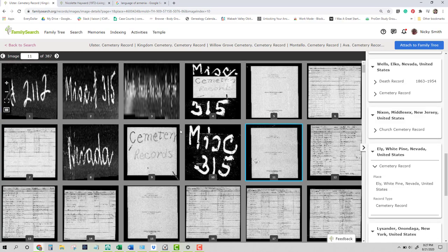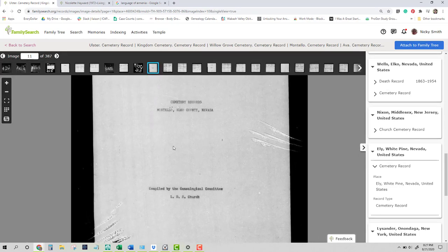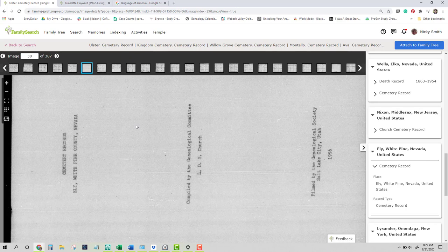Now let's find the cemetery records for Ely. This is the thumbnail view. We can also click on an image so we can see it larger, and then use thumbnails at the top to move us to where we'd like to be. This particular record is from Montello, Elk County, Nevada, so that's not quite what we want. So if we move forward, we can locate the cemetery records for Ely in White Pine County, Nevada.